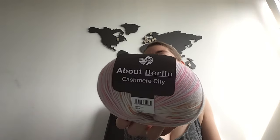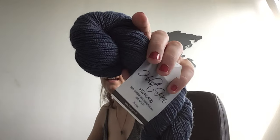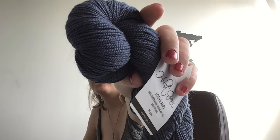And I will use this yarn with cashmere in. It's actually, if I have a look, 70% virgin wool, 25% polyamide, and 5% cashmere. So I will use that yarn to knit that, so soft. And then I want to knit one for my husband as well, in this Holst Garn Highlands sock yarn. It has a really nice twist. So I really want to knit socks for my husband as well.